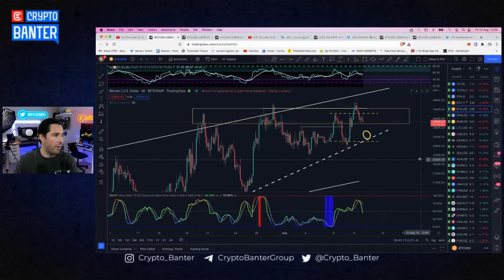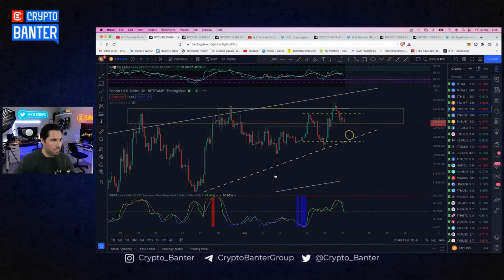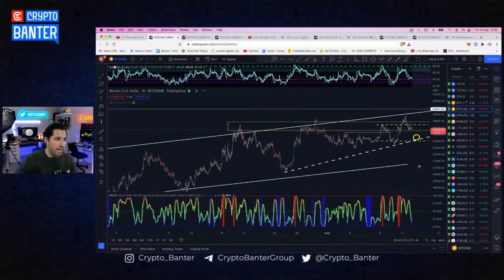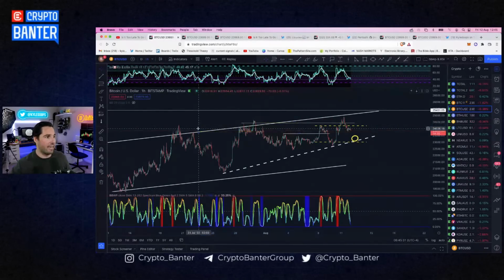I am on a 4-hour, and I am going to zoom it in onto a 1-hour. Let's take a closer look. So yesterday I did outline this yellow horizontal box over here to say that, at the very least, I do think that price is going to come back down into this zone. I did think that maybe bulls would take this a little bit further. I was thinking yesterday we're going to hit 25 to 25.5 and then start the pullback.